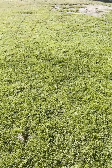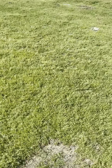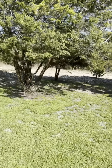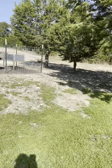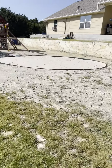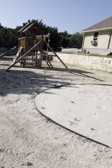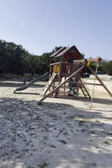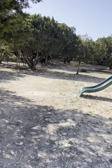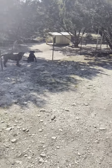You can see how green the grass is here. That is not photo editing. That is really that green. So that's one of the benefits of having an aerobic system here. This is a very large sandbox for the kids, and then a play set here. We can see there's the garage, and then we're coming up the other side of the dog run here.